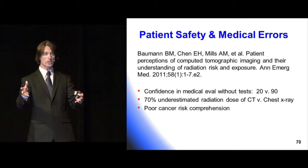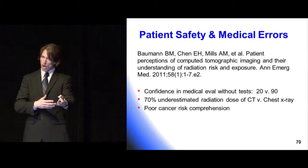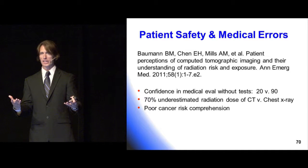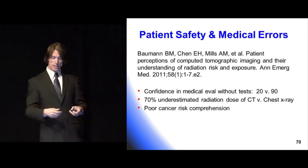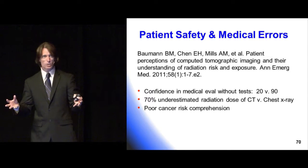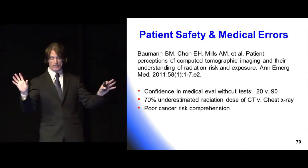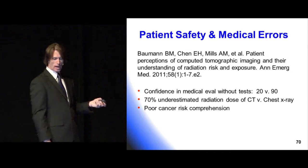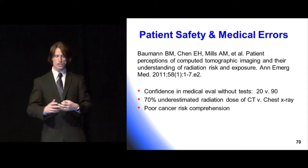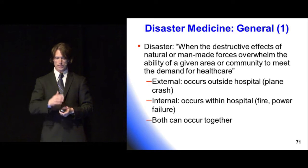And you can explain that in a way that shows maybe you're smarter than the images. Or I have back pain. Why don't I need an x-ray? Because I don't think you've broken anything, you don't think you've broken anything, and the x-rays aren't going to show us anything that's going to change the way we're going to take care of you. They understand that. And then you throw in, and besides, we'd be exposing you to ionizing radiation. And they're like, well, I don't want any of that. I don't know what that is, but I don't want any of that. So then they don't want the x-ray too. They have also noted that 70% underestimated the radiation dose of a CT versus a chest x-ray, and there was a poor understanding of cancer risk. So patients don't understand this concept.